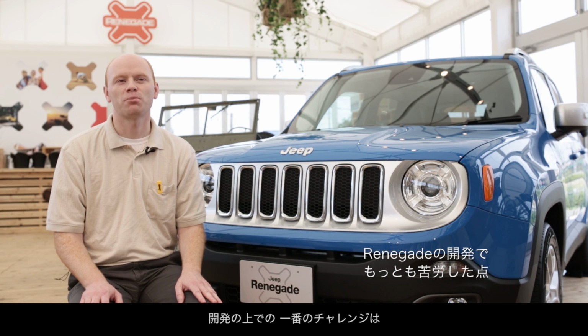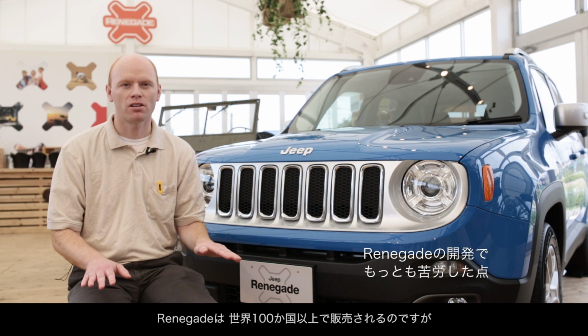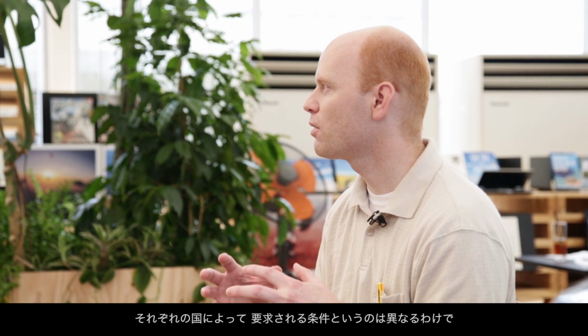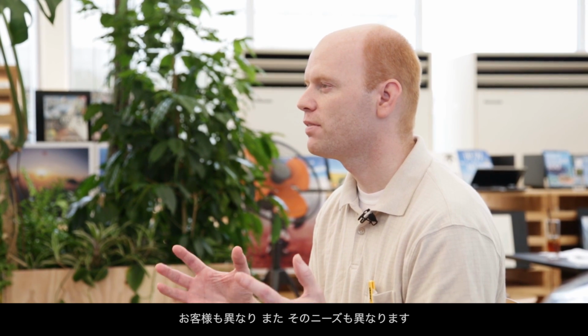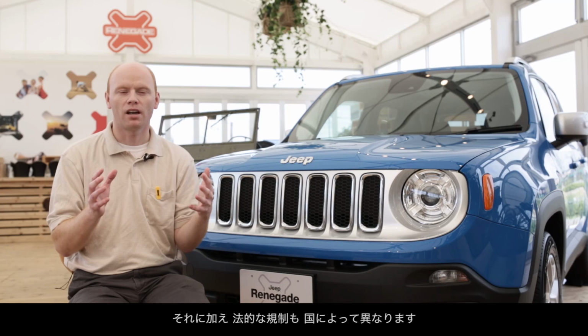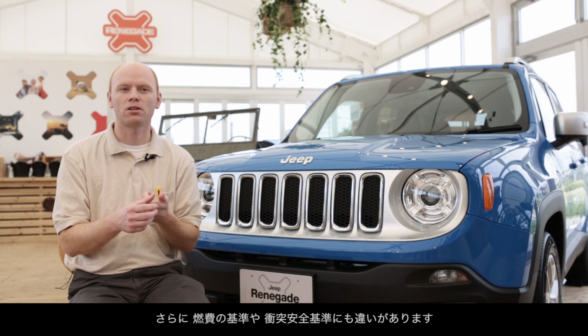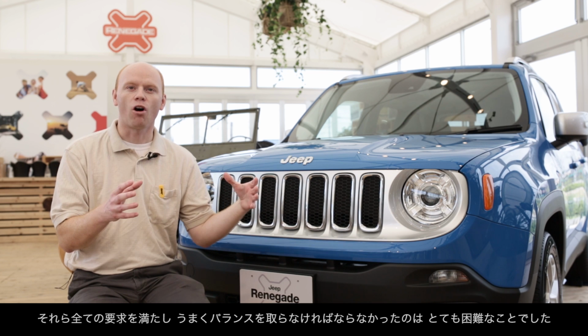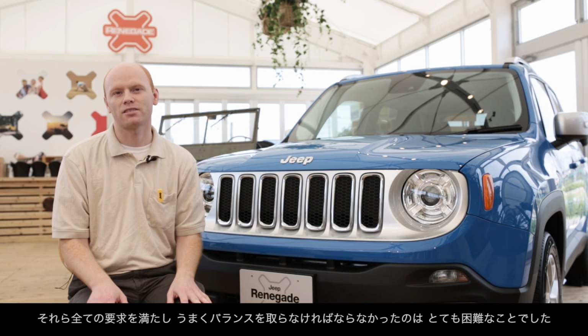So the biggest challenge on Jeep Renegade, when everything is launched, it will be available in over 100 countries all over the world. There are so many different requirements in the markets, different features that those customers require, and even regulations, whether it's fuel economy or crash standards. This Jeep Renegade needed to be built to satisfy all those requirements, and it's very difficult to balance.